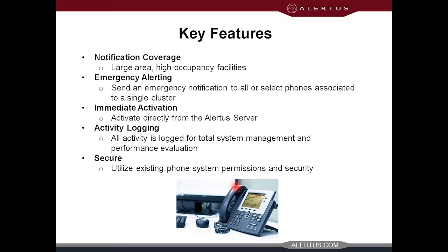You know, immediate activation. I mean, you activate this directly out of the Alertus server. Similar process to activating, or the same process as activating your notification. It's just another mode of notification. So you can make that part of your pre-programmed presets. You could activate it on the fly. Any number of ways to activate that, so very quickly.